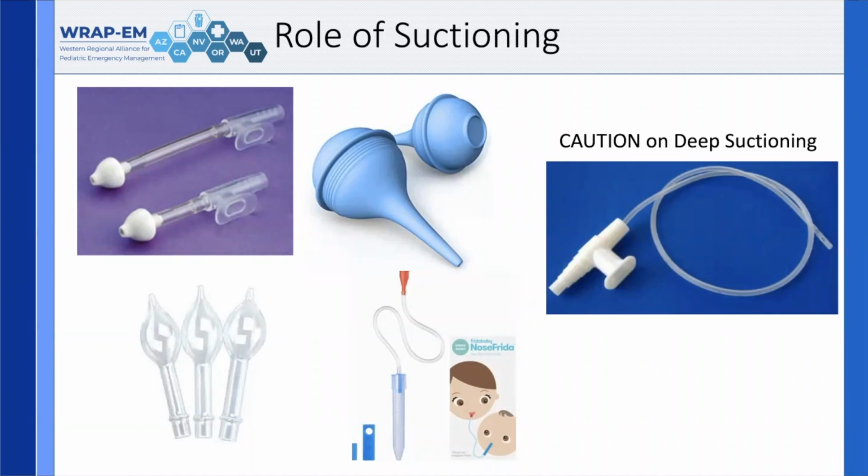But I want to caution on it, in that doing it a lot of times, or aggressively, or potentially by less experienced staff, you could end up causing some trauma and causing some edema. Some patients may need it, but just be aware of potential caution.